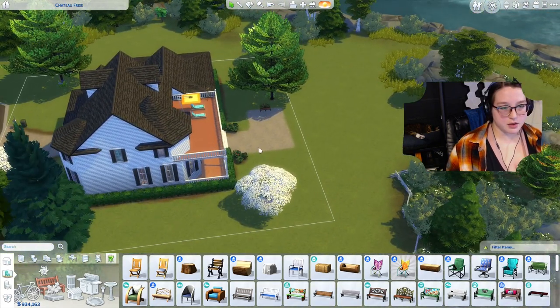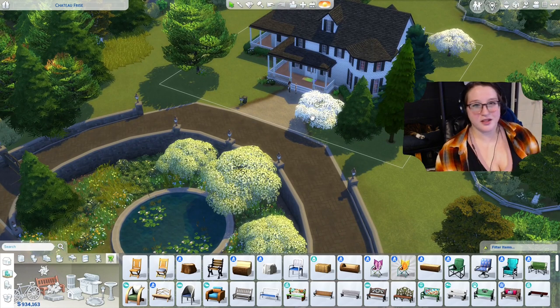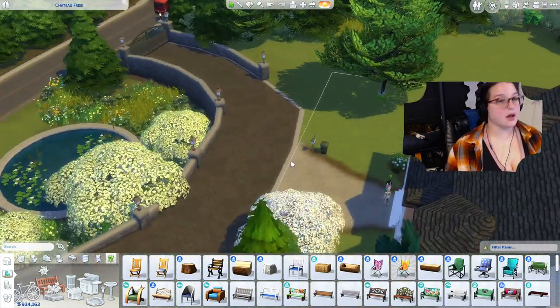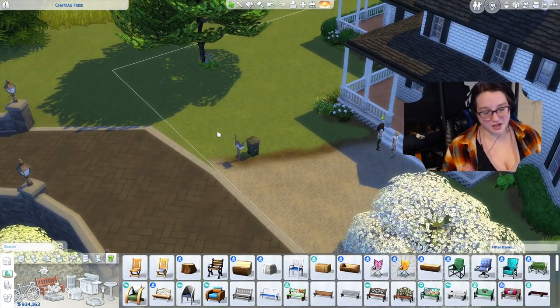Just a nice little bench back there, some terrain paint. I have these trees in the front because it's kind of like a privacy thing. You know, she's very conscious about her privacy, obviously. Being a world famous superstar, you kind of have to be very conscious about your privacy. Oh, and I did not forget the mailbox. It's a cat mailbox. I've turned her into a crazy cat lady, although I feel like that might not be far from the truth. And of course, a trash can.